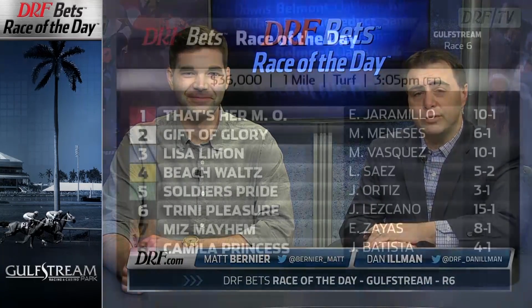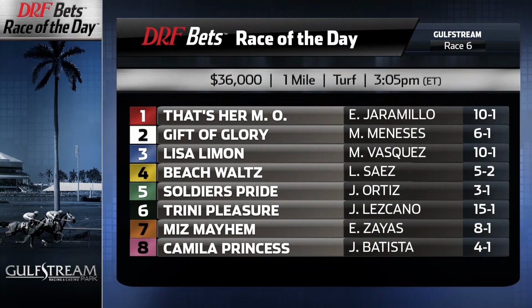Let's take a look at the field for our Thursday race of the day. It's race number 6 at Gulfstream Park. We're going 1 mile on the turf. It's an optional claiming race for newly turned 3-year-old fillies. And when you head on over to the race of the day event page on DRF.com, you can download free Formulator past performances and handicap along with us.